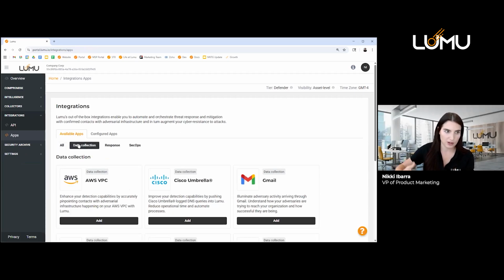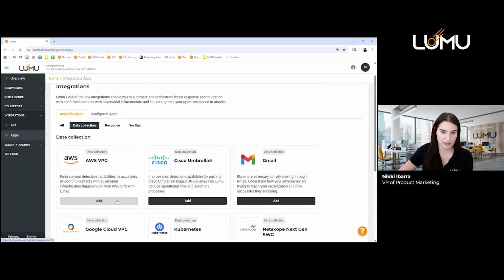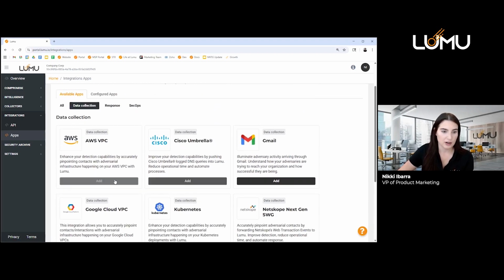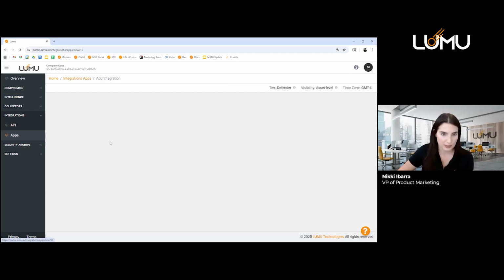It kind of just goes off of the collectors that we just saw, but these happen to be out of the box, meaning only a few steps and you activate this integration to collect metadata from these different environments, a lot of the main cloud providers and things of that nature. So it's all, again, done right here through the Lumu portal.